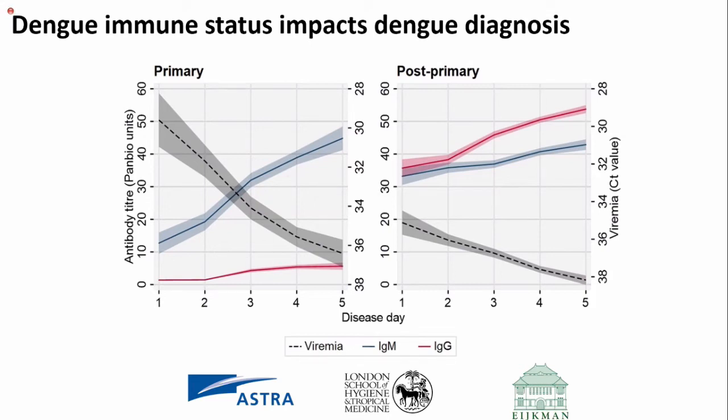These two graphs represent both primary and post-primary infections. Along the bottom is the day of illness, so these are people who come on day 1 of their illness, and this is someone who's come on day 5. On the top, in red is the IgG, blue is the IgM, and the dashed line is the viremia. Firstly, what's reassuring to see is that IgG is pretty much absent during the first stages of primary infection, and the IgM is much higher, whereas in a post-primary infection, IgG is pre-circulating at the start and at the end, and it's much higher than IgM. So these are quite reassuring results.